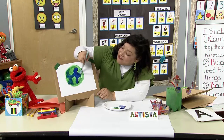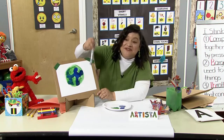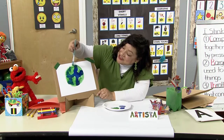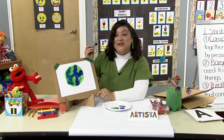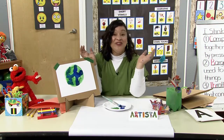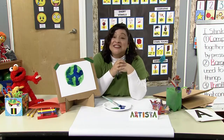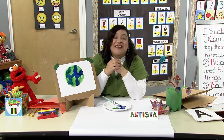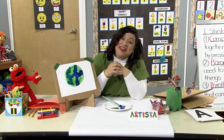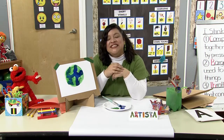Again, you can do whatever you'd like. There are so many art projects that you can do for Earth Day. I hope that this inspires you to create an easel of your own and look into the many, many art projects that are online, or check out your local library. They even have books all about different science projects that you can do for Earth Day. So I hope that you give this a try, and I also hope that you come back tomorrow for the final day of our Earth Day study.